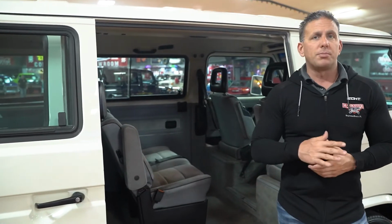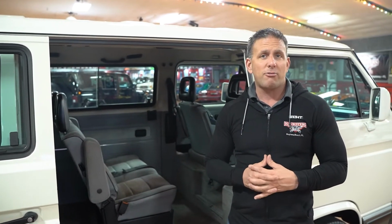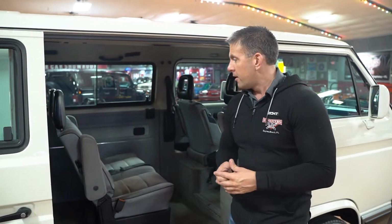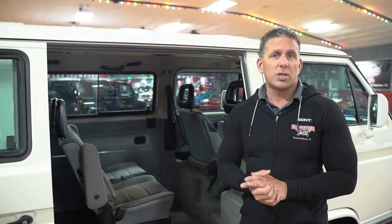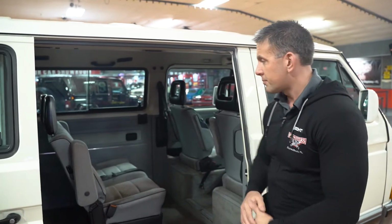The motor was completely rebuilt, fresh motor at 209,000, and there's 226,000 on it now, so just under 17,000 miles on a new motor. Mostly original paint, clean Carfax, original interior, all original metal. This vehicle has spent all of its life with one family here in the great state of Florida. So let's show that to you.